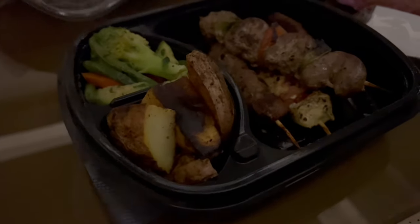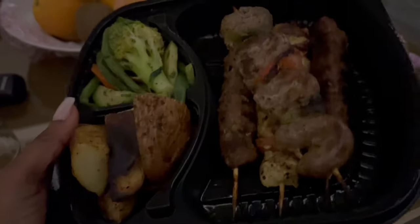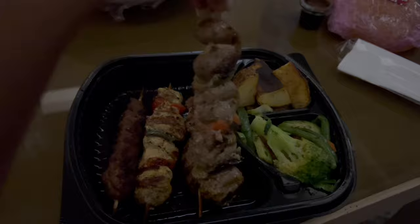You guys know how they say when you go to new places you have to try their food. This one here was not a good idea at all. This is definitely not what we were expecting. It's not that bad. No, the chicken is good.